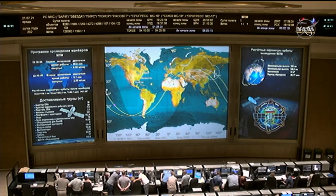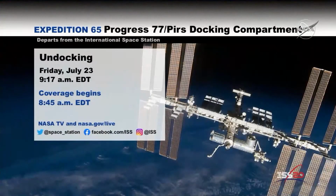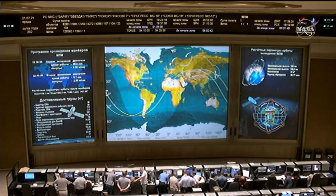In the meantime, the Piers docking compartment and the ISS Progress 77 cargo craft are set to undock from the International Space Station on Friday, now that Nauka is on its way. Our coverage on Friday will begin at 8:45 a.m. Eastern Time, 7:45 a.m. Central Time, for an undocking. Actually, the time now has been updated to 9:15 a.m. Eastern Time, 8:15 a.m. Central Time, but our coverage will begin on Friday morning at 8:45 a.m. Eastern, 7:45 a.m. Central Time.